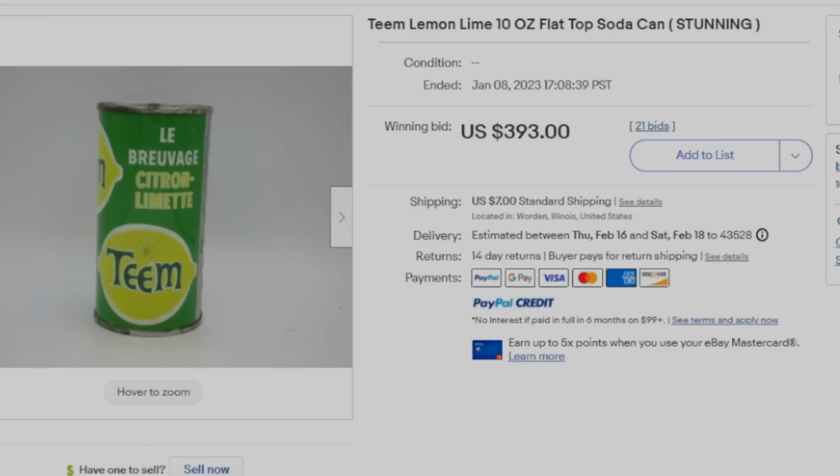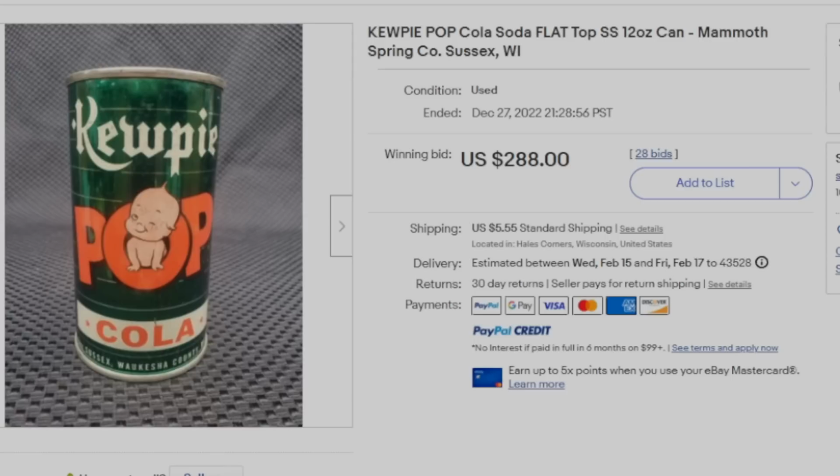This one's from Montreal, Canada. This one sold for $393. Sometimes the artwork is the main reason that someone wants it. This is a Kewpie Pop. It is a scarce can. This one easily sold for $288 with many, many, many bids.